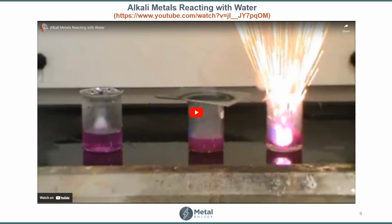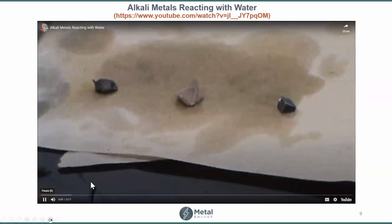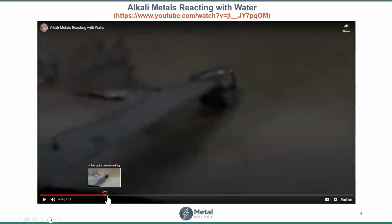So this video is going to show you the actual elements themselves in metallic form and how they react with water. You could take the same experiment, you throw a chunk of iron into water, it's not going to react like these. We'll just skip forward.